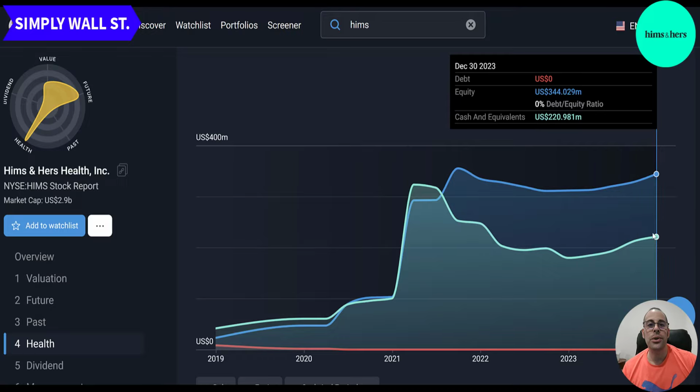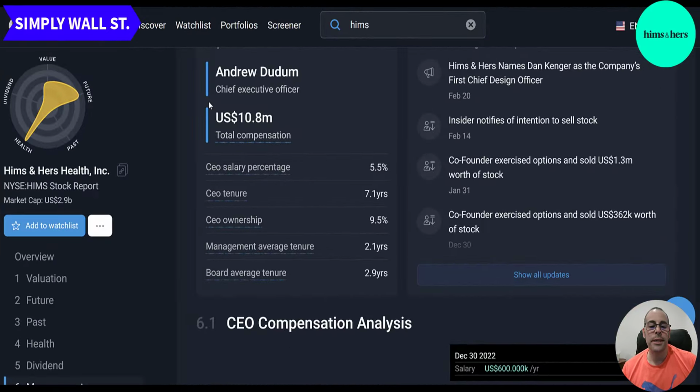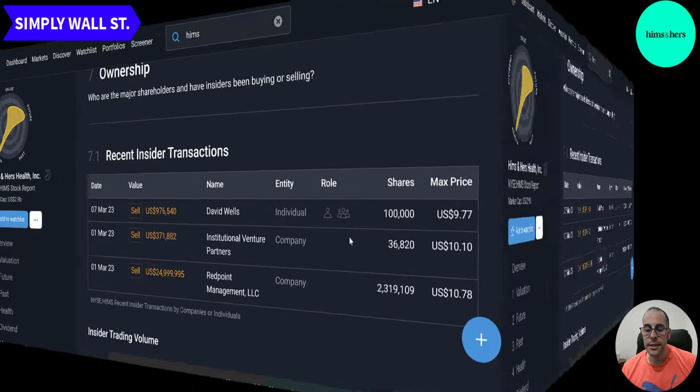It's currently $220 million. The CEO's salary was $250,000 in 2019. It's currently $600,000. And his total compensation is $11 million. Tenure as CEO is 7 years. In the past year, there's been only insider selling, no buying. The biggest sell was by the VC firm Redpoint. They sold 2.3 million shares.